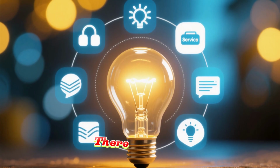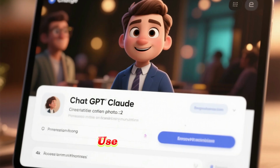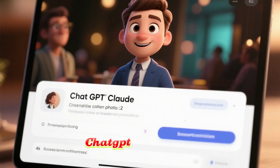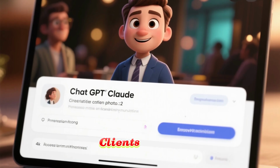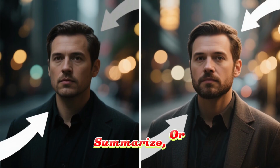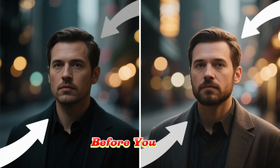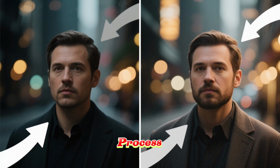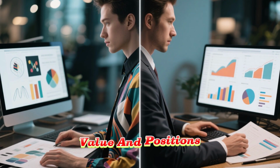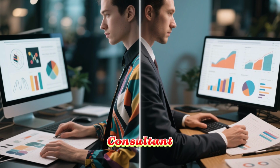But it doesn't stop there. You can enhance your services even further. Use tools like ChatGPT or Claude to help your clients refine their message. You can rewrite, summarize, or expand their content to make it more impactful before you even start the design process. This adds a ton of value and positions you as more than just a designer. You become a presentation consultant.